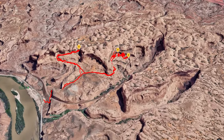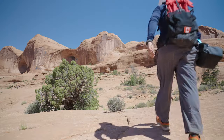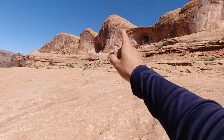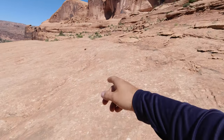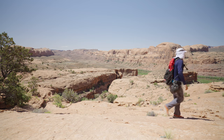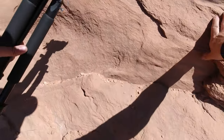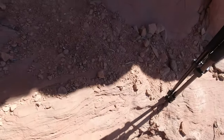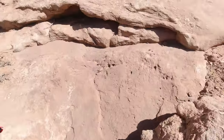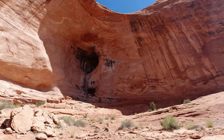From here, it was time to backtrack about halfway to a fork in the road, which goes up the other side of this rock outcrop up to Pinto Arch. So the one we're going up to is called the Pinto Arch. It's somewhere up there. I can't quite see it yet, where those people are. I think there's an arch in there, but there isn't. Just a hole.